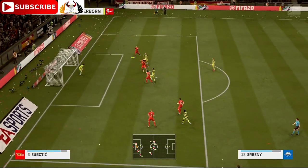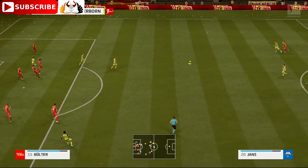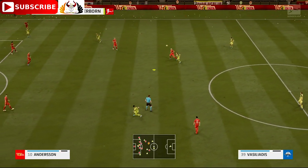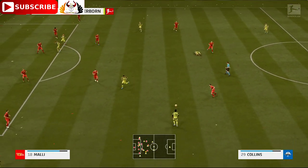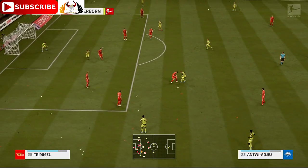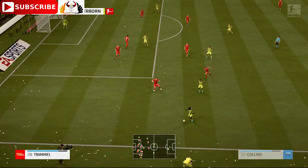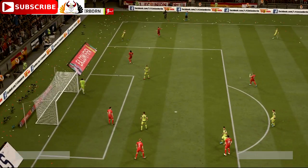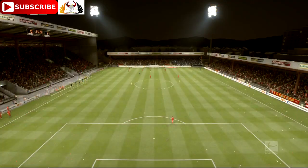Well, let's see about the cross. Well, he wasn't messing around with the clearance. Well, Derek is really, really unlucky there. He thought he'd scored. Will he get another chance? Crossing possibilities. An utterly disappointing cross. Goal kick.